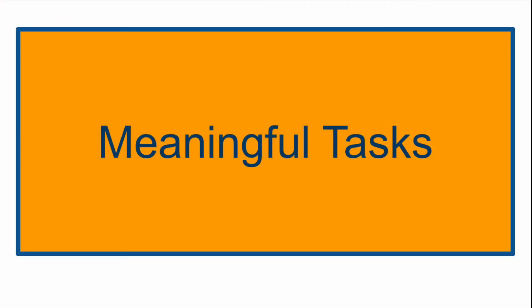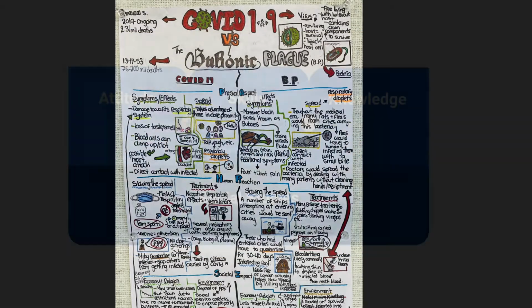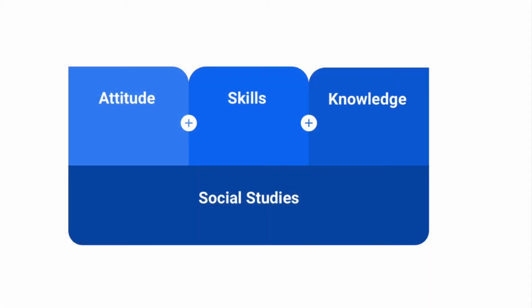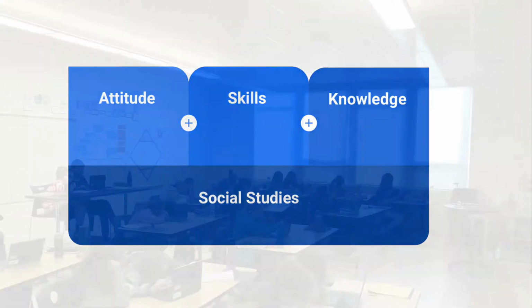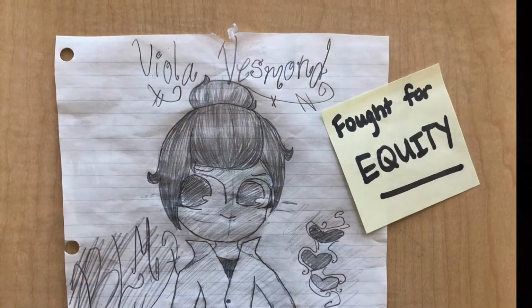Through meaningful tasks and in conjunction with current events, students are provided with opportunities to develop the attitudes, skills, and knowledge to enable them to become engaged, active, informed, and responsible citizens.